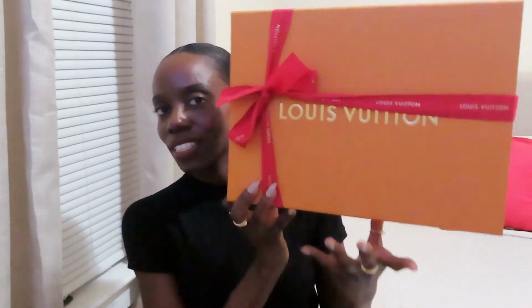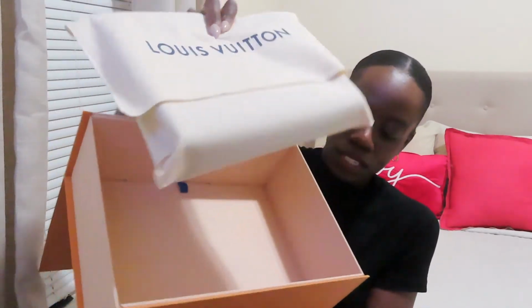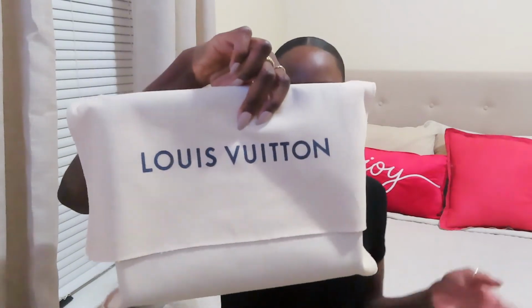It's weird that there is a red ribbon. Usually Louis Vuitton gives blue, but I'm guessing it's for the holiday season, or they don't have any more blue ones, because I know a lot of brands right now are just running out of everything. So they package it nicely and they give you the Louis Vuitton dust bag. Oh, guys, I love this.